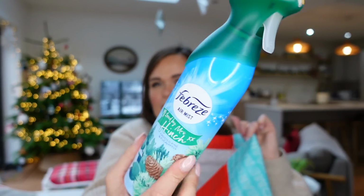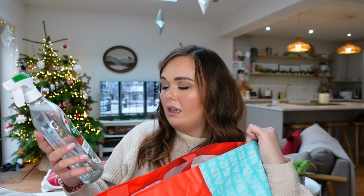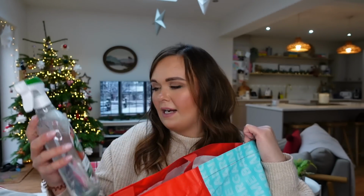Speaking of festive scents, I got another frosted pine and eucalyptus spray, the Febreze one from Mrs. Hinch's line again. We are nearly running out of our multi-surface cleanser thing, so I got the Sephora Winter Spice because I love this scent, and the scent does linger because my auntie had one of these. I think it was I don't know which one it was, but I could smell it. So yeah, I picked that up, and I think that would be lovely to use throughout December, wiping up all the spills as I have to do.